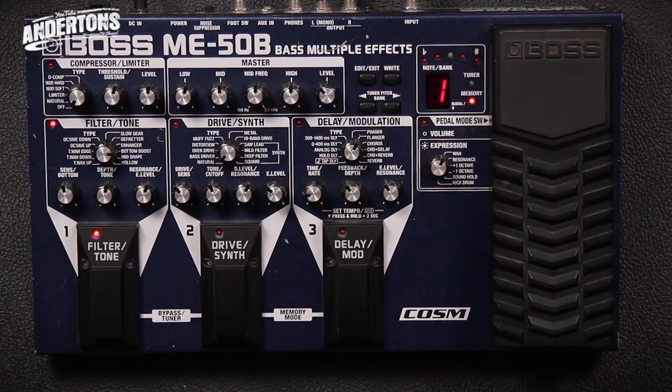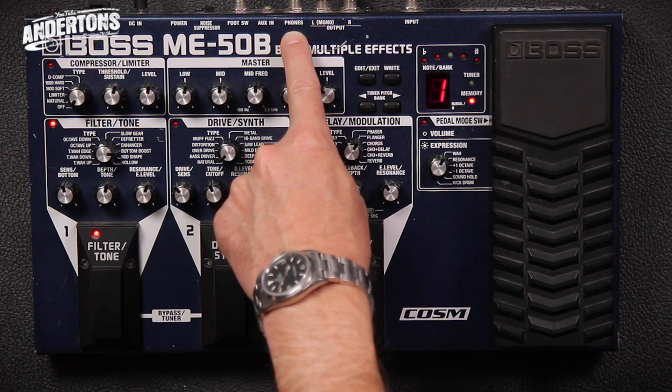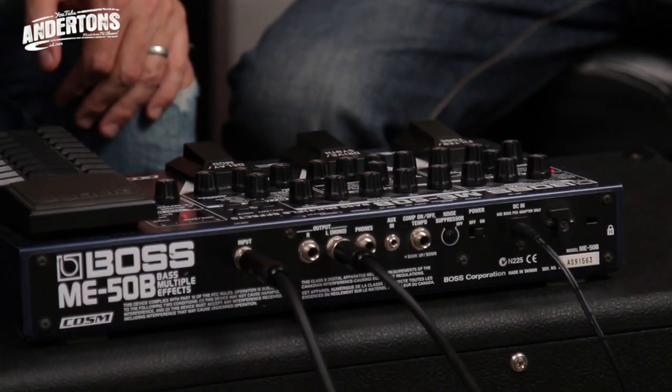So again, it should appeal to either kind of user: somebody who just wants a low cost way of having three or four effects on at any one time, and also the guy who wants lots of different presets that he can recall. There's a tuner built in. Great for practice, you can plug your headphones straight in. It's got a noise suppressor on the back here with a separate level control that you can adjust. What else you got here?